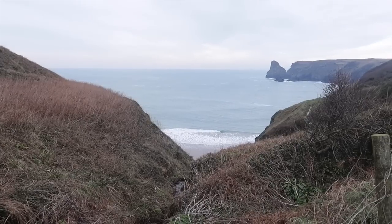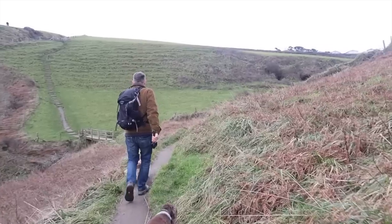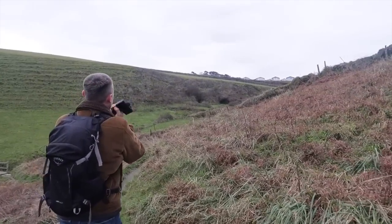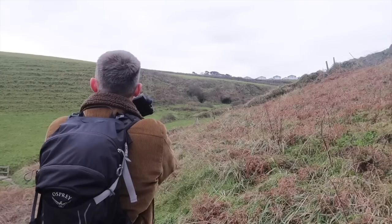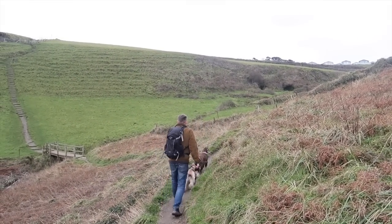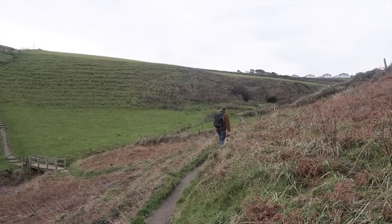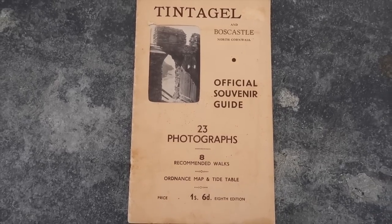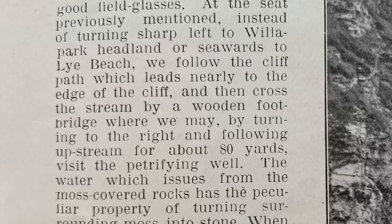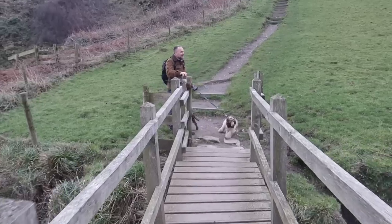Near Bossiney Haven, there's a petrifying well. What do you think, it's up there where it's flowing out? Oh no, you can go over the bridge and get to it up there. So it's up there, we think. There's some water tumbling out. Our pamphlet actually references the Petrifying Well, and it says to cross the stream by a wooden footbridge, turn right and follow upstream for about 80 yards.